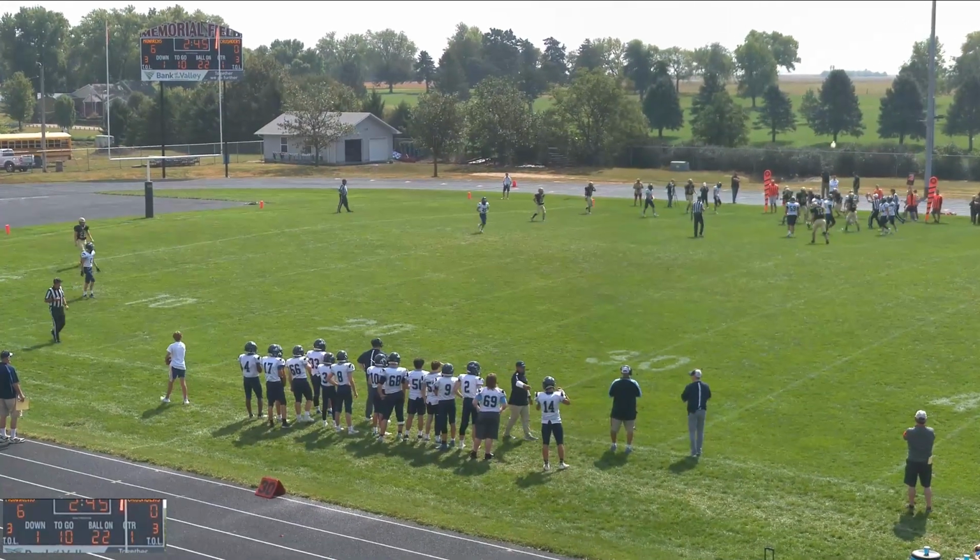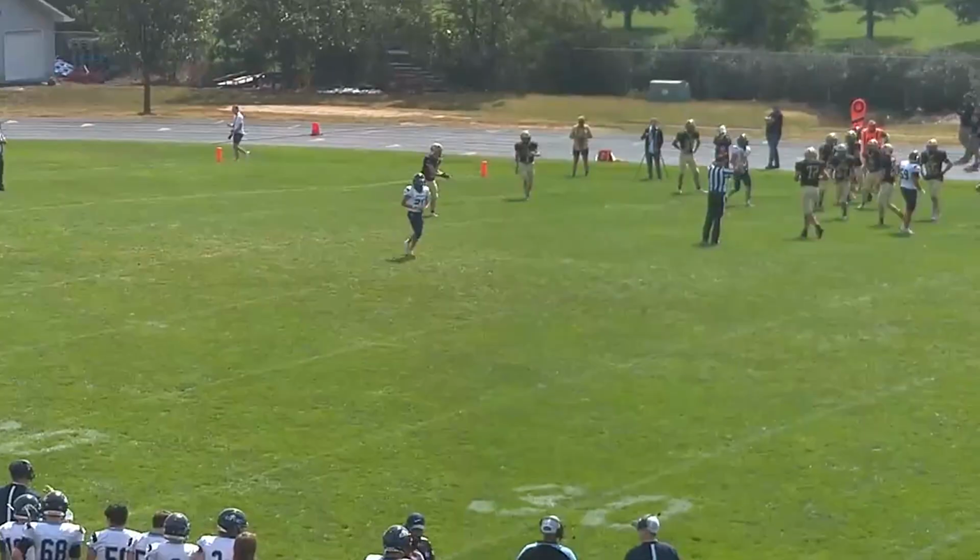Ball carried by number 7, Grayson Sack. Tackle. I'm watching where the referee is here.